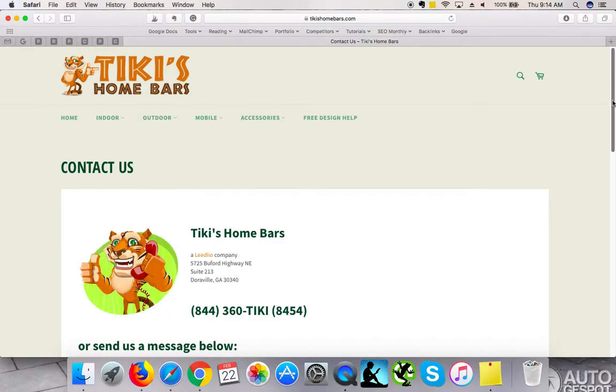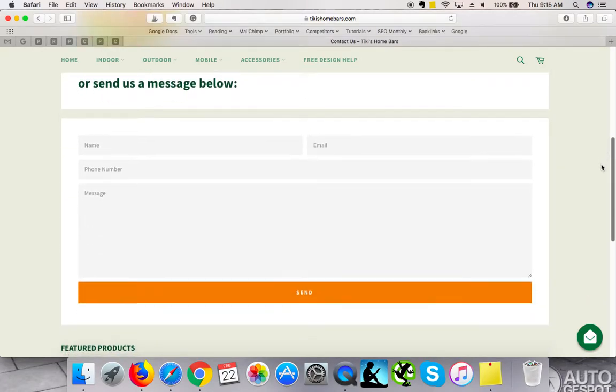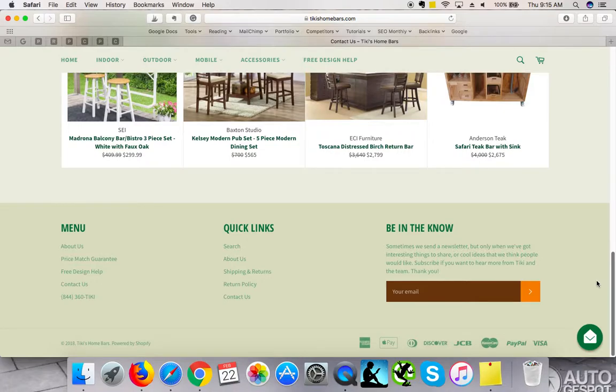Okay, Tiki's home bars, very nice image. Okay, your address is here, very transparent. Email form is here with the directions. So far so good. I'm very impressed. There's no point in showing the About Us page twice. You can add a home link here. It's a good idea to have it in a footer as well. Though you've got a sticky menu, for first-time visitors, or for any visitor, it's good to have this kind of predictable links in places where people are used to. So people are normally used to finding a home link here.